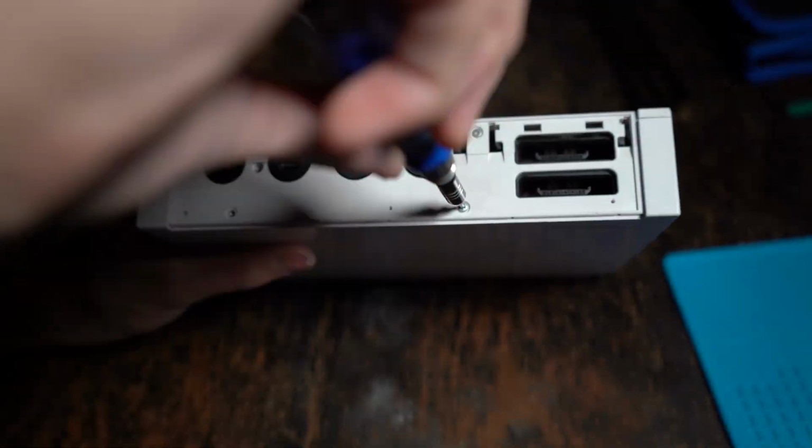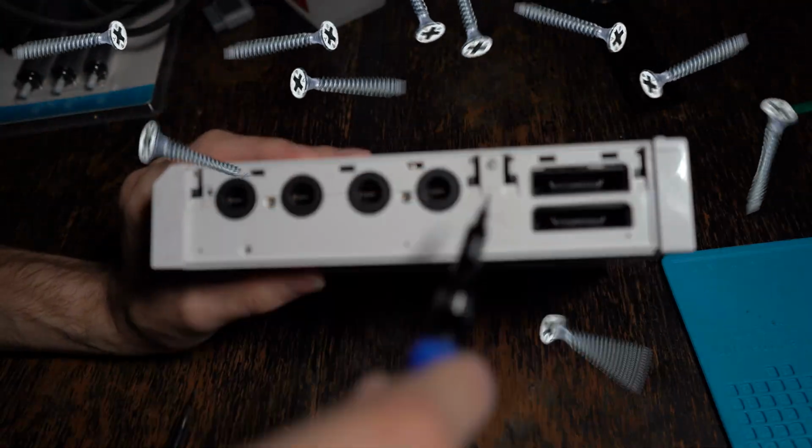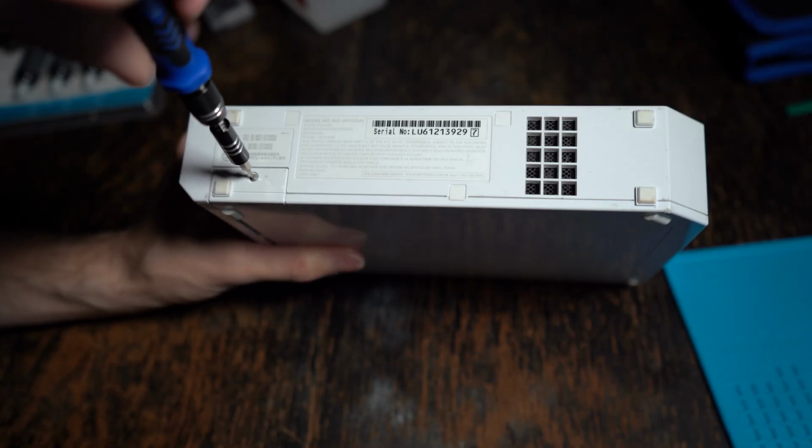But the hard part comes when it's time to take out the 9,000 screws holding this thing together, including the few that are literally hidden. The most obvious screw is the one here at the bottom that holds the battery in place, so I always take that one out first.